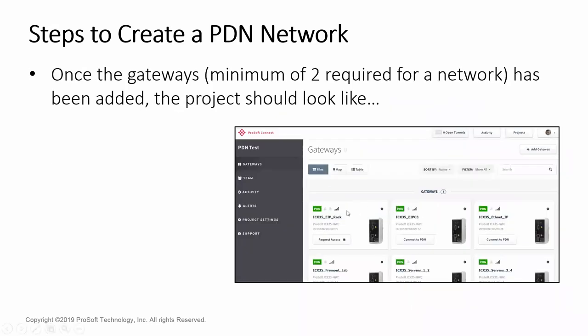Once you've done that, your project is going to look something like this. You'll notice here there's the indication for the PDN. Now all of these gateways are connected, like that switch in the cloud, and the automation devices behind those gateways are also all connected to talk to each other. Somebody said it's a layer 2 flat network, so as long as they're on the same subnet, they'll be able to talk to each other. That's it. It's as simple as that.